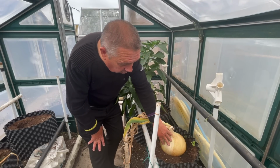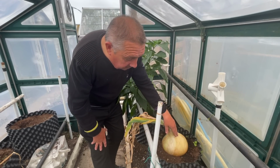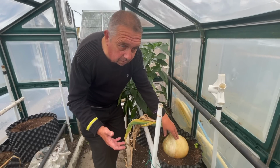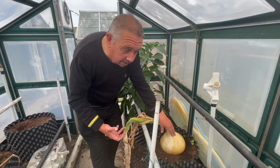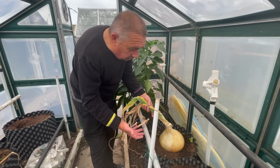You don't want it to dry or nothing like that. Like we show onions, you got to lift them about 4 to 6 weeks before you're showing them. Okay. So that you get the browning on it. Yeah. But with these, you can leave all this on. Okay, right.